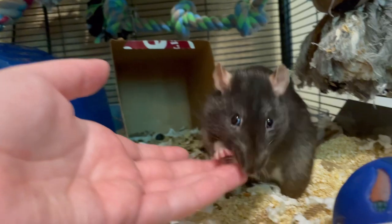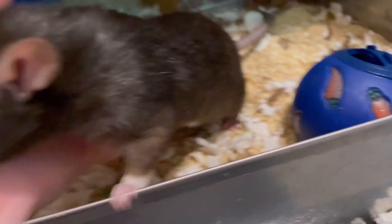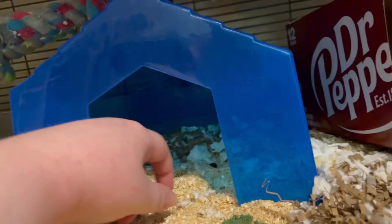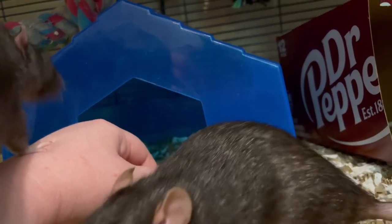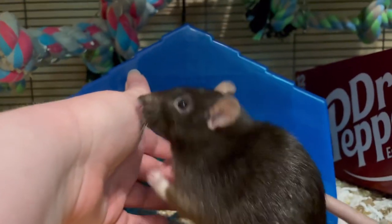You're perfect. We have a foraging ball here. Sailor loves these. She really goes ham on them. And then we have a hide. I do like to provide a hide for my rats just because they do enjoy it, sometimes they nest in it. Sometimes they just like take their food in it. Sailor is notorious for having little hordes of food in there. You're blocking the hide, Riff. You're blocking it, babe.